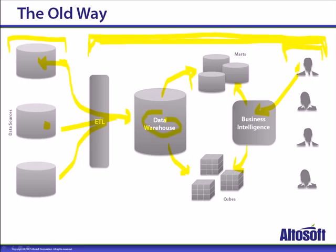Once you have the data warehouse built, the story isn't over. You basically don't have query optimized data in that warehouse. So organizations are forced to go and build these marts. They're forced to go and build these cubes for dimensional analysis. And that introduces additional complexity in terms of the cost of building and maintaining all of these different components within the architecture.